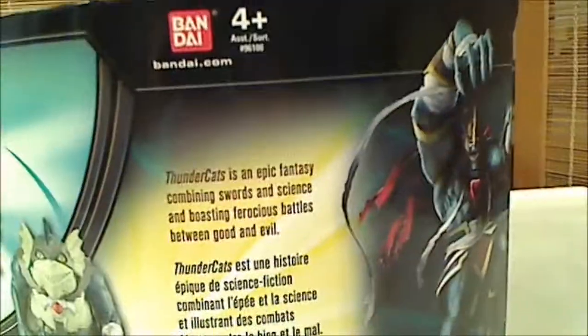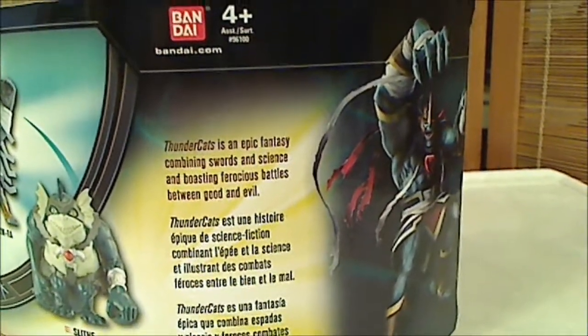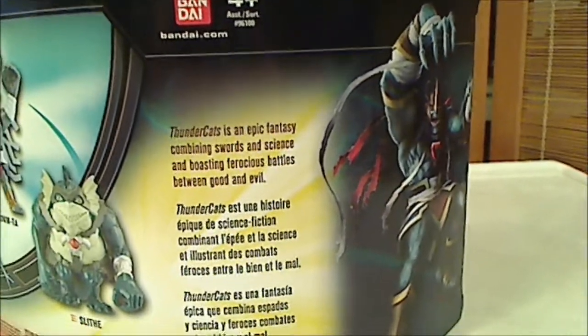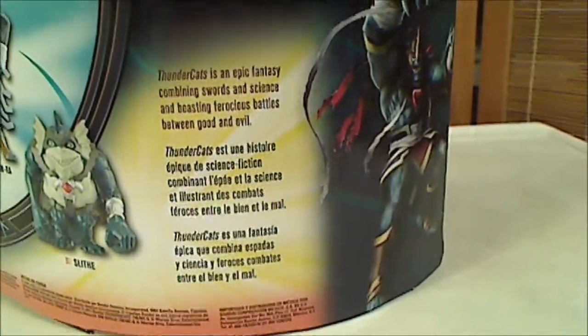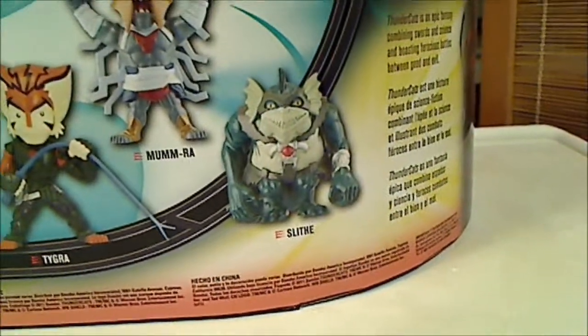The back here says, Thundercats is an epic fantasy combining swords and science and boasting ferocious battles between good and evil. And then some other language, looks like Spanish possibly, and French. Here they all are in the back. Again, I'm calling him Slith. It might be Slyth. I'm saying Slith. I may be wrong.